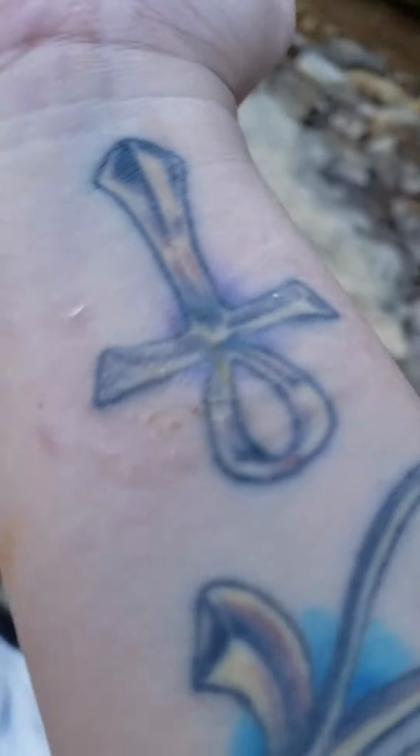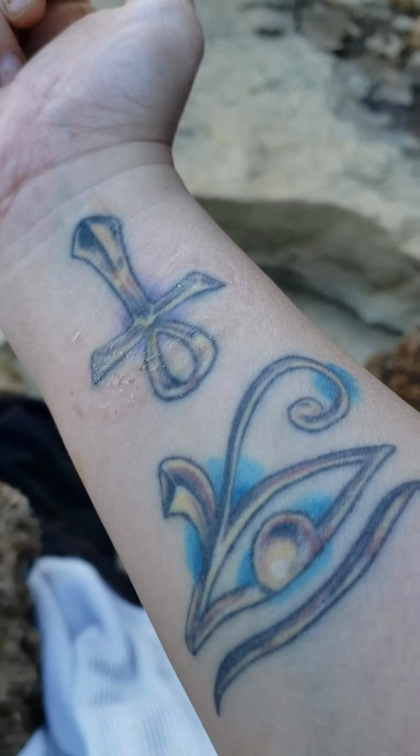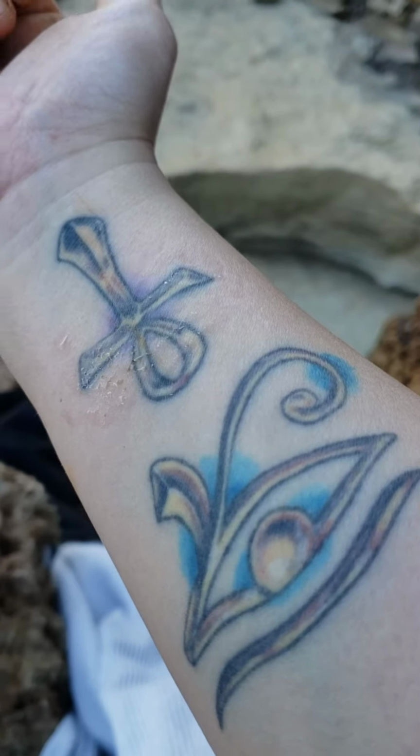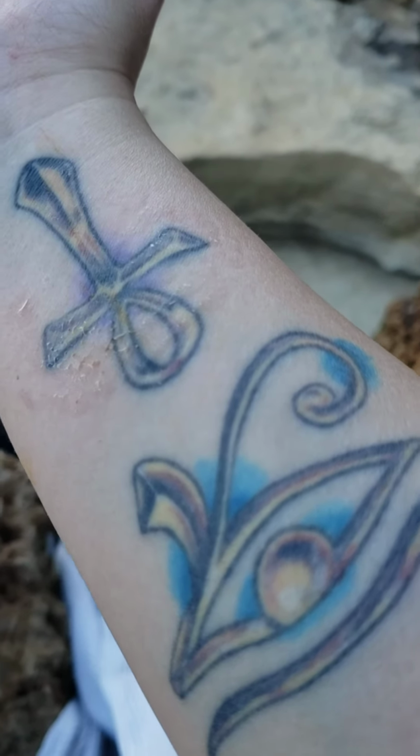Got a battle scar too. Getting that big one out. Oh well. It's interesting. I just wish it wasn't on my tattoo.